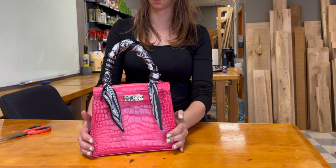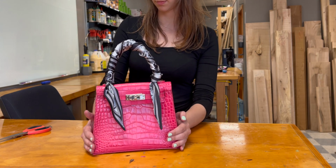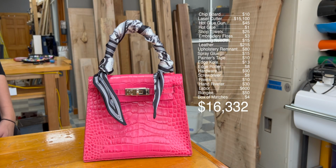Okay, so let's break down how much my Makerspace version cost. So I did cut this on the most expensive laser cutter that I have access to, but that line item, I guess, has some flexibility, but there is a reason for it. It does handle leather really well. So there you have it. I guess I should have just bought the bag. There were definitely some things in this price range.